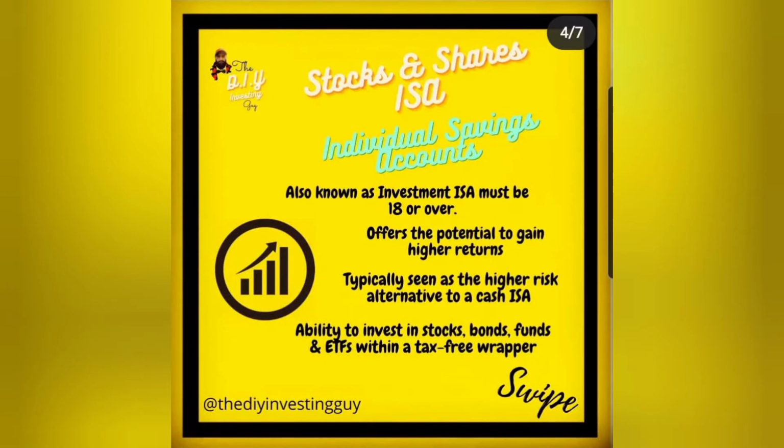A stocks and shares ISA. This is the one I mainly use. It's an investment ISA, also known as an investment ISA, and you've got to be over 18 for this. Now the good thing with a cash ISA is that obviously you lose your allowance if you don't use it. So if you're 16 you can start saving into a cash ISA, and then when you're 18 you can convert it over to a stocks and shares ISA without losing those 2 years of the allowance.